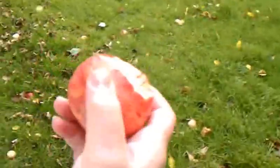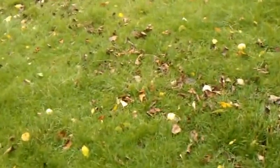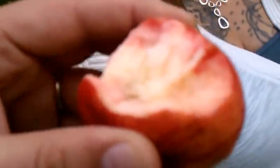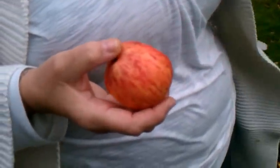Okay. Ooh, that one's a bit rotten. No, rotten, it's just a spot. It's got a spot. But it's got... Wait. Taste the apple. That's a rotten apple. A bit of rotten spot. Oh, yeah, see? Almost a spicy apple.